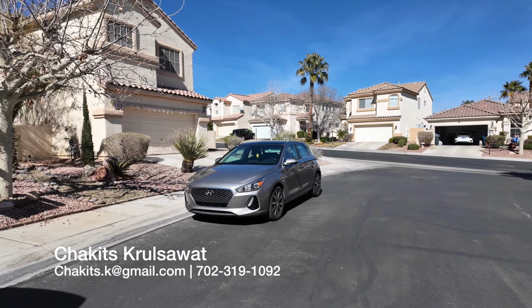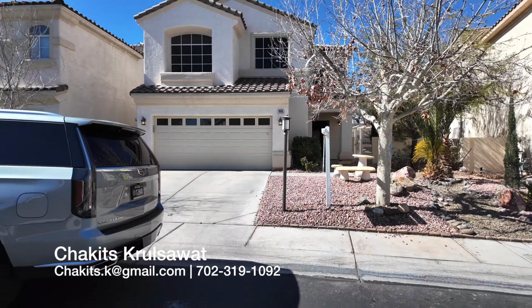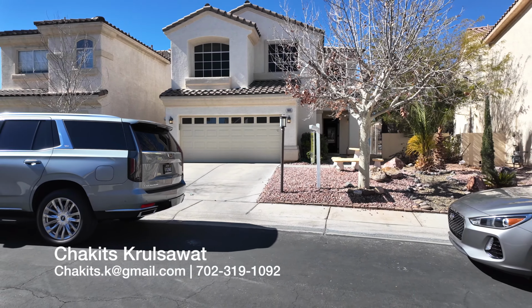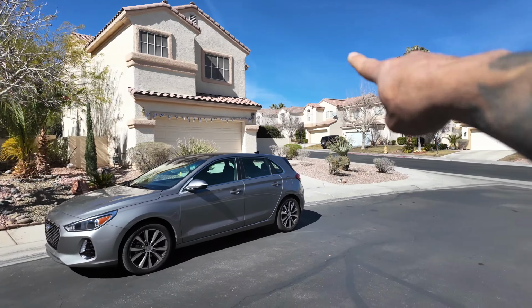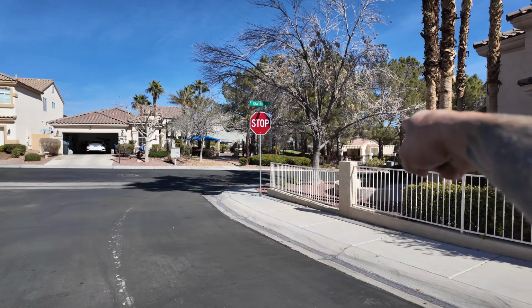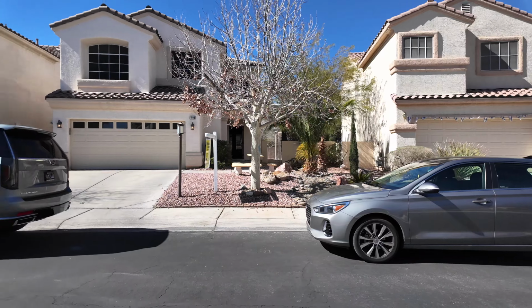So today we're going to be touring this lovely home over here at PECCOLE Ranch. We're just east of Summerlin and right off of Charleston. So a lot of your shopping is just going to be right down the road here. And also we have a community pool park. This is actually gated too, because this is a master plan.